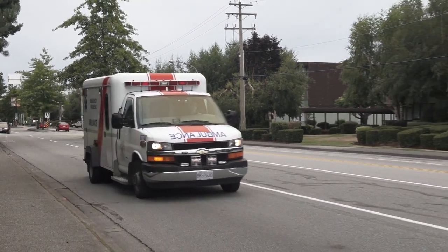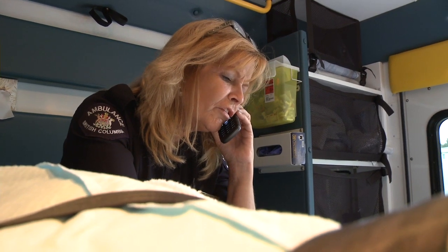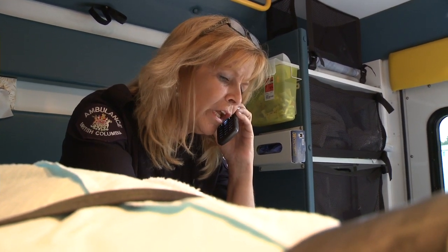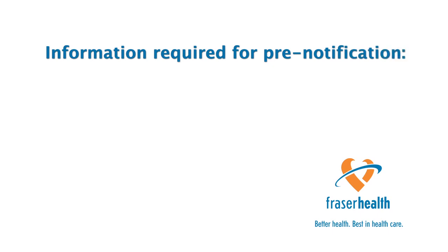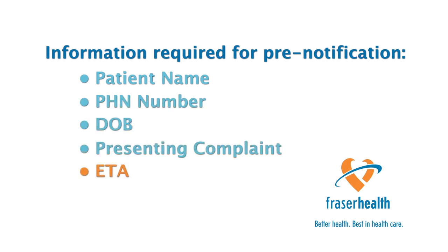If possible, prior to arriving at the emergency department, please pre-notify the triage RN of your arrival and ETA. This will enable the patient to be moved faster to a care zone. Information required for pre-notification is the patient's name, provincial health number, date of birth, presenting complaint, and ETA.